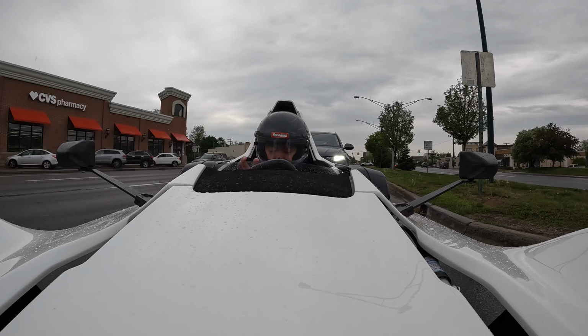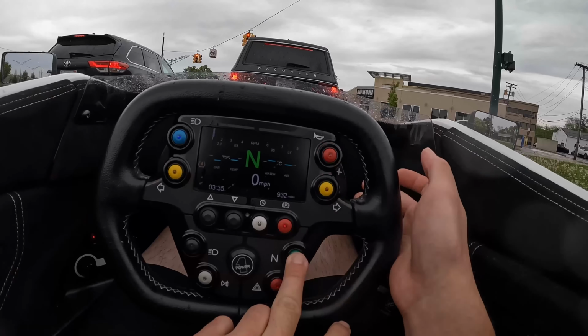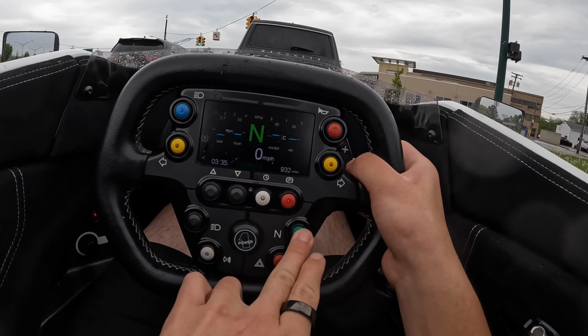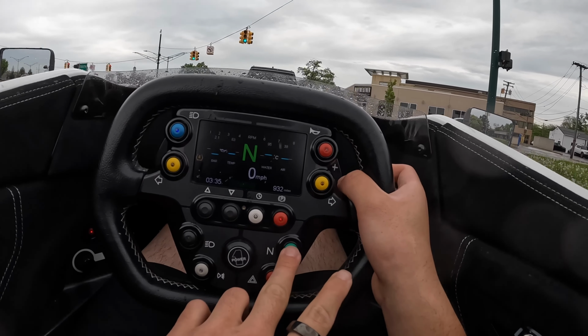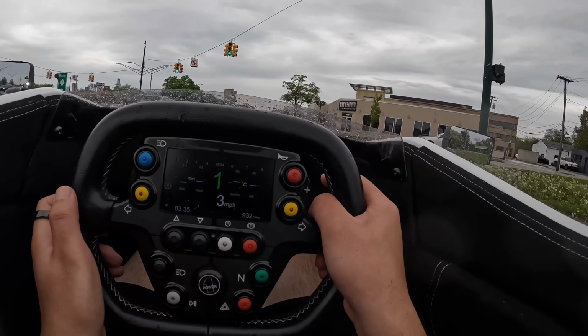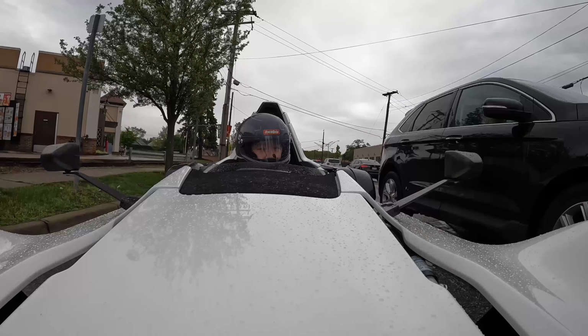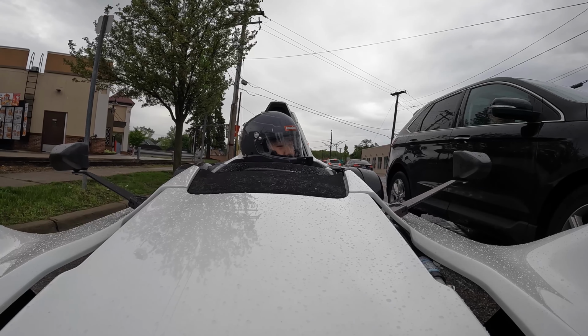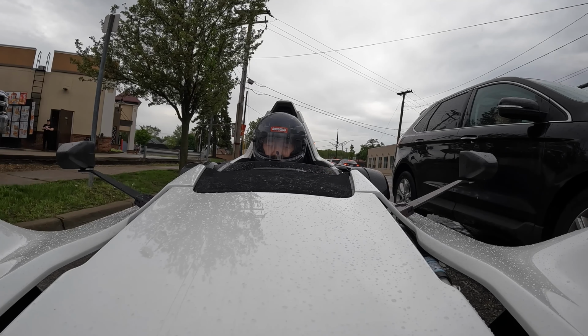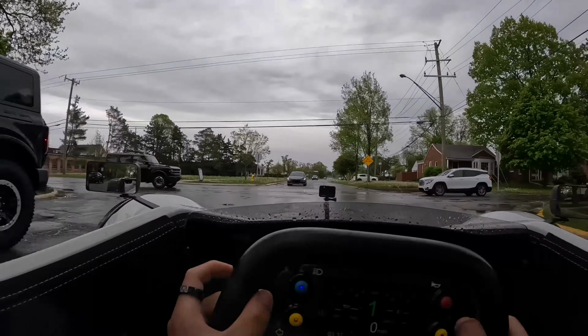My phone's vibrating. Someone's calling. I can't answer, I can't reach it. I was being finicky. I'm gonna go into gear. My head is barely level with the top of a tire on a Ford Edge, on a normal car. Holy crap, the Bronco looks gigantic.